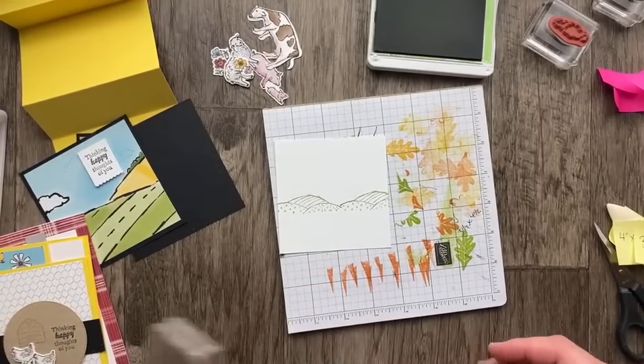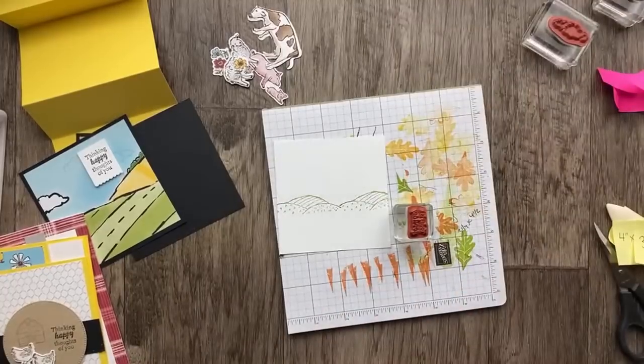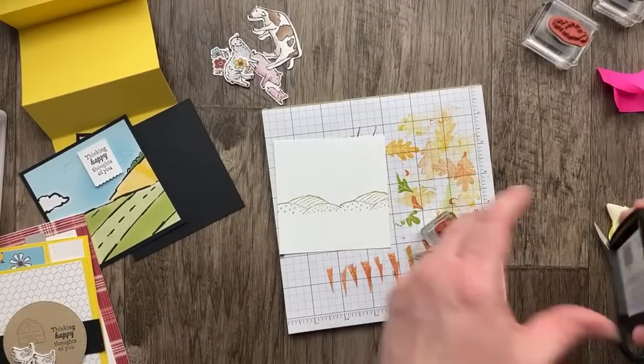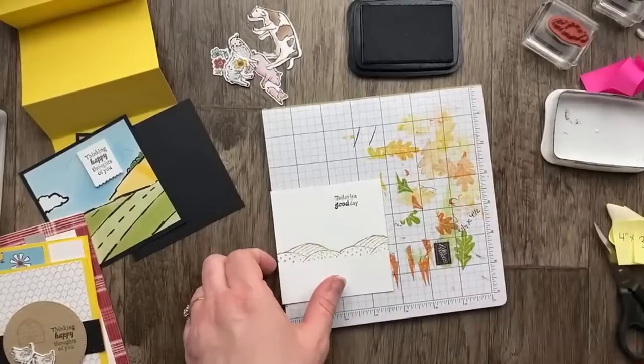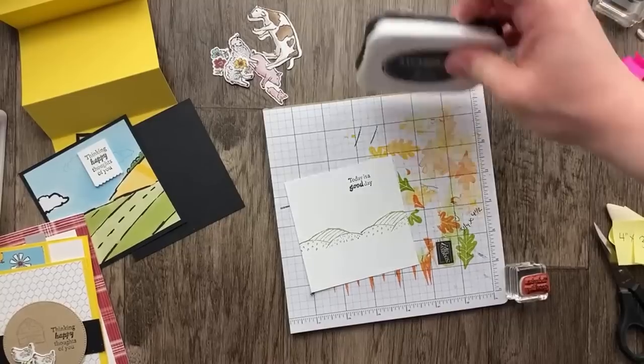So I've got this piece for the inside, and then a sentiment for the inside. And this one says, "Today is a good day." And this is going to be in black ink. Today is a good day. Oh, I think that's stamped well. Okay.